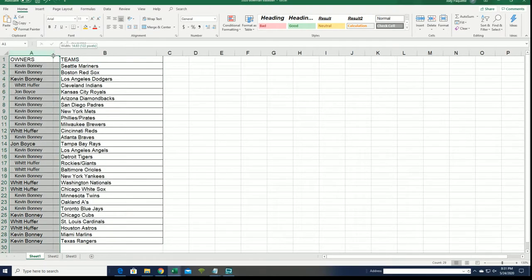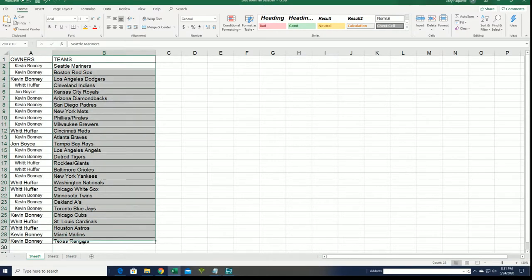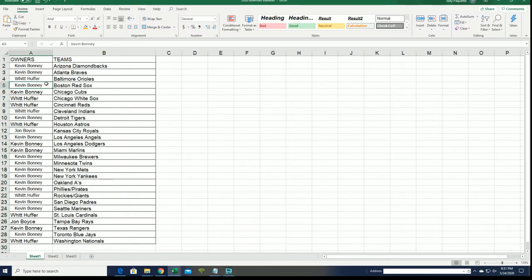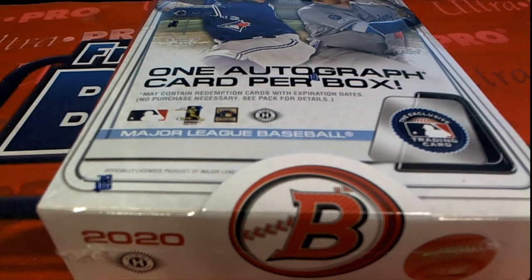All right, now you can see everybody with their team. And I'm going to alphabetize the list right there so you can see the Red Sox, the New York Yankees, Kevin B. Good luck, everyone. Toronto, all kinds of good teams to own in here. And let's see what happens in this one.